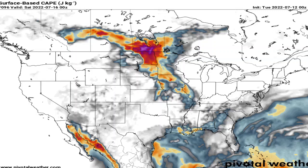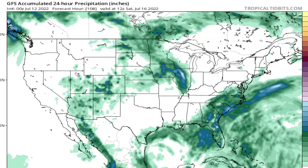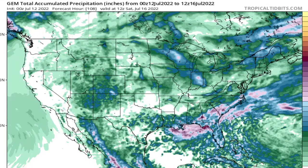So that is the favored zone right now into portions of eastern Minnesota, western Wisconsin, getting down through eastern Iowa and northern Illinois. We really have to watch this as we head towards Friday evening. Again, this is the rendition of the GFS's accumulated 24-hour precipitation signature. You can see some rainfall potential across those areas I was mentioning, right along the instability gradient, as we head into later on Friday into early Saturday.